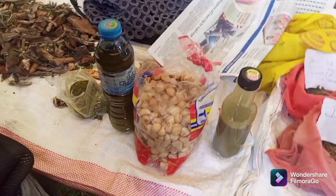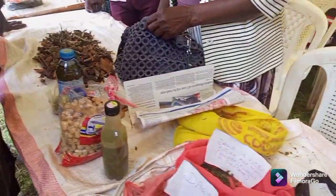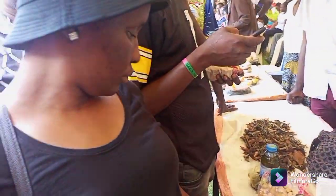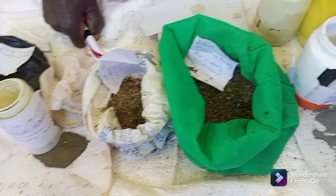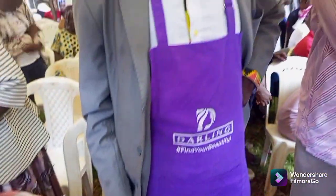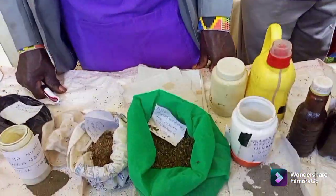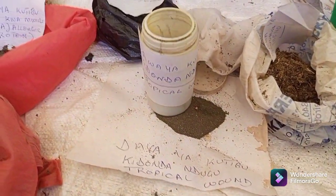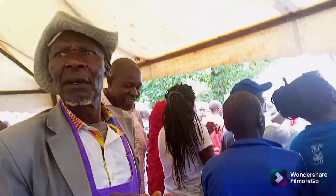Yeah, in case you have an injury, there was medicine for injuries. Those big marks. So all of this is medicine. We have the liquid one, the powdered one. So when you have a toothache, there is medicine over here. When you have a running nose, there is medicine for that. When you have jiggers, there is medicine for that.